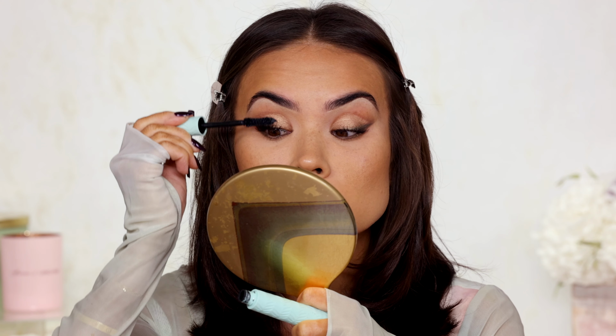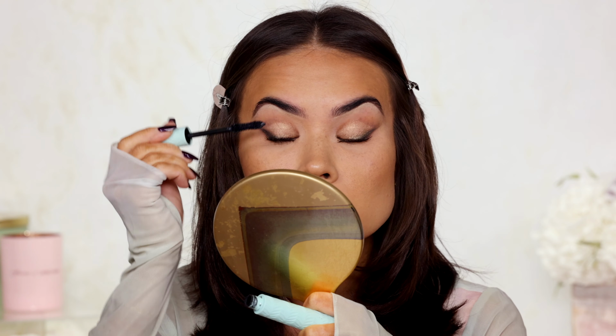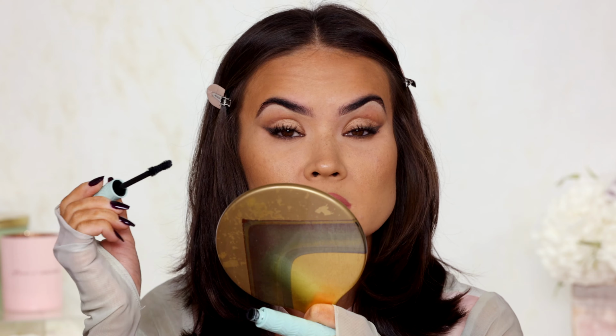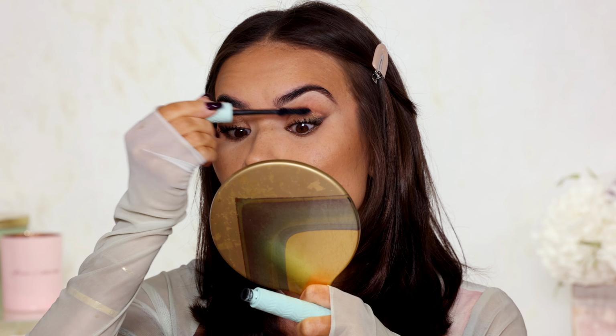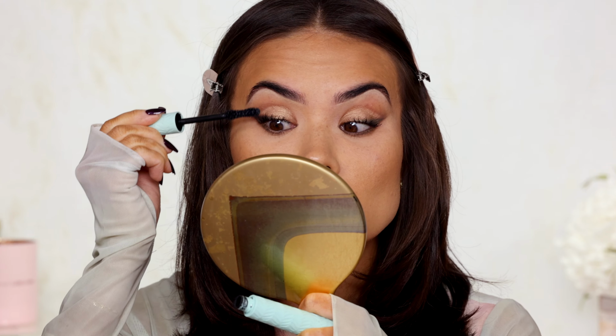And this one's actually not a waterproof formula, but it is absolutely smudge free, and this I can vouch for because my eye shape and my lashes are very particular, and typically I only reach for waterproof formulas because other formulas always seem to get caught in my epicanthic fold, they seem to smudge. This mascara does none of the above, and I'll never stop raving about it. Look at how big and how beautiful it makes my lashes look.